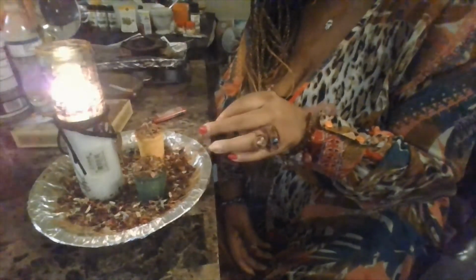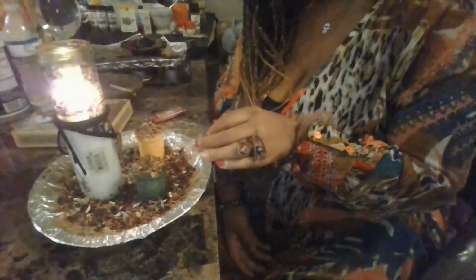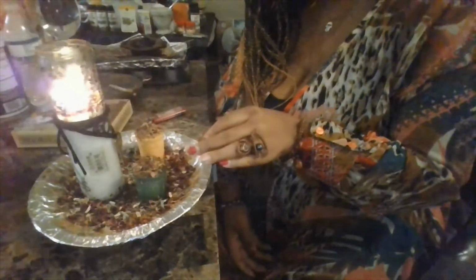So I'm also going to do this green and orange candle because they're known as being good colors for road opening. And as you can see, well, you can't see it, but I've dressed them, I've scribed them, and I have dressed them with olive oil this time around. And I added rose petals, cinnamon, lemongrass, I did hyssop, I did poke root, I did dragon's blood, and I think that's it.